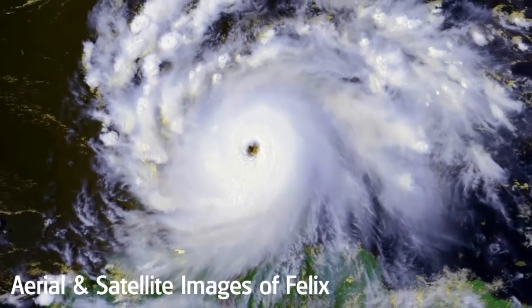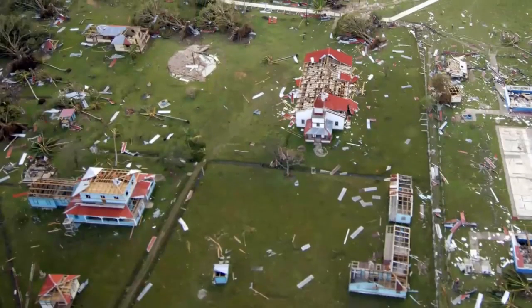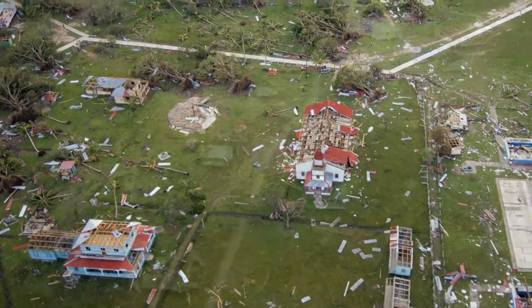In total, the hurricane caused 133 fatalities and damages amounting to $720 million. Most, if not all, of the fatalities occurred in Nicaragua, where the storm made landfall.